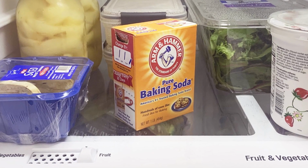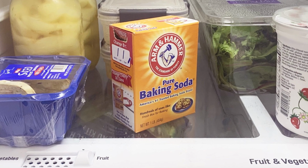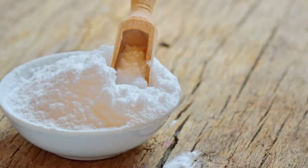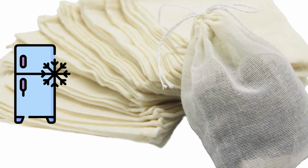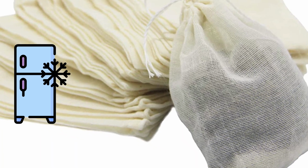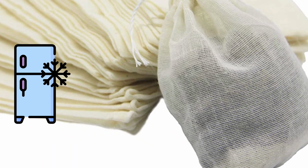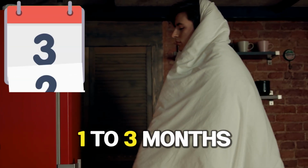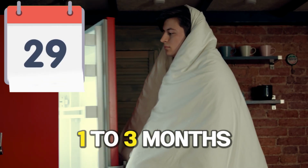Place an open box or container of baking soda in your fridge and leave it there for a few days. You can also make a baking soda sachet by placing some baking soda in a small muslin bag or old sock and hanging it in the fridge. Remember to replace the baking soda every 1 to 3 months to ensure continued effectiveness.